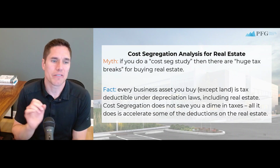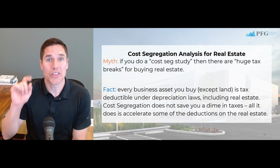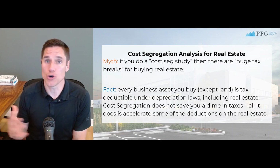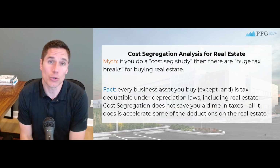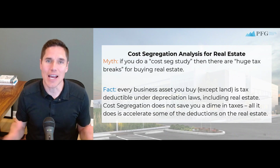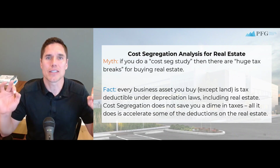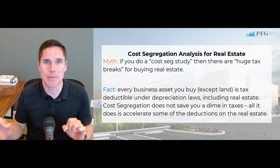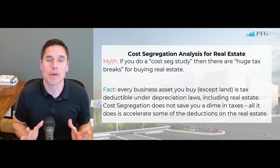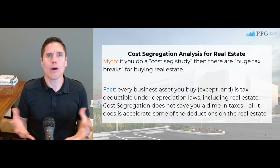Here's the fact. The fact is that every business asset you buy, with the exception of land, is tax deductible under normal depreciation laws, including real estate. Cost segregation does not save you a dime in taxes. Let me repeat that. Cost segregation does not save you a dime in taxes. All it does is accelerate some of the deductions you can get on the real estate. I'll explain how it works.